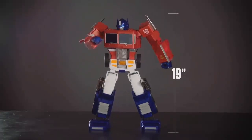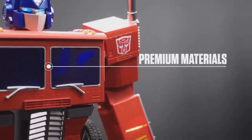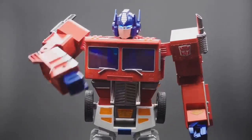Standing an amazing 19 inches tall, 5,000 components finished with premium materials make this G1 Optimus Prime impressively authentic, even speaking with the original voice.